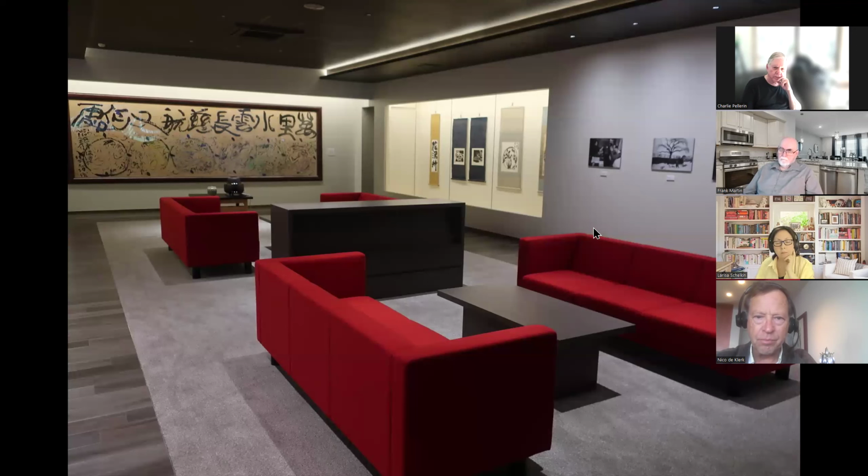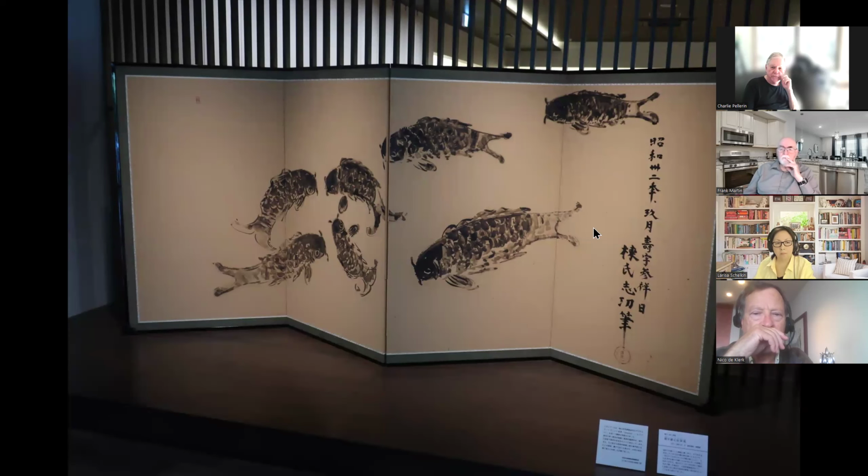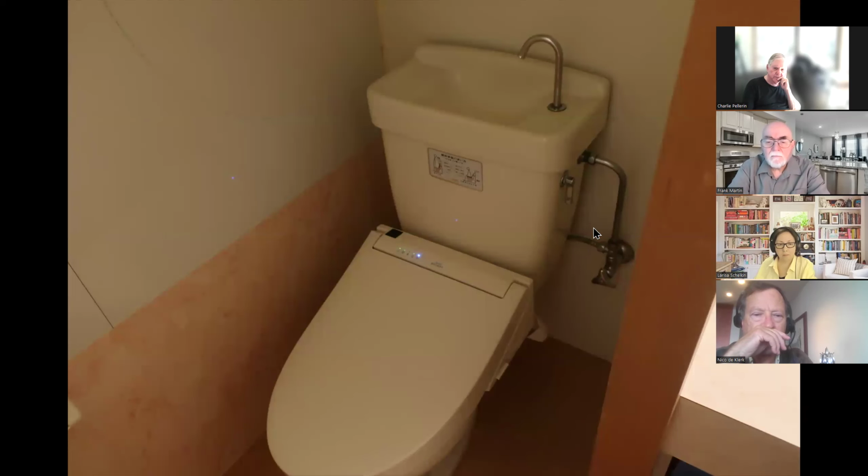This is the lobby of this hotel, and even though we are now leaving, I take a picture. This was fabulous. They had pictures of the prime minister of the country visited here, the emperor visited here. This cost us about $350 a night with the current exchange rate. Beautiful screens. This is probably 16th century.